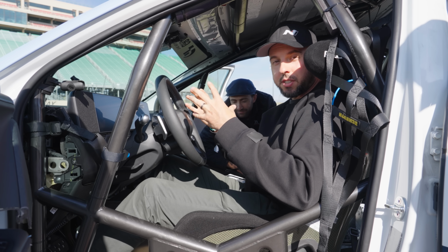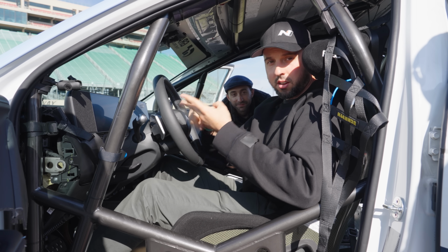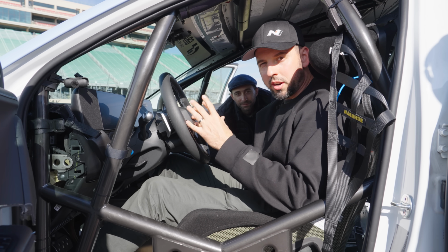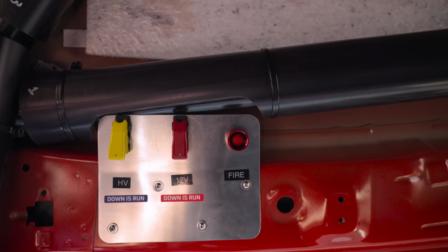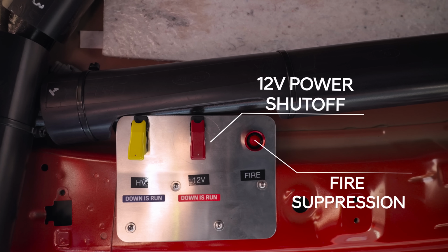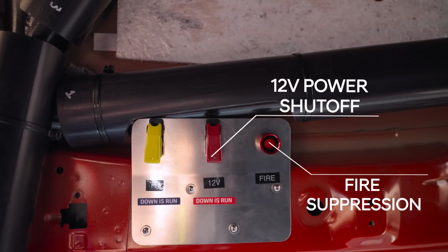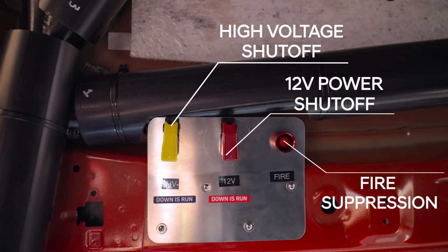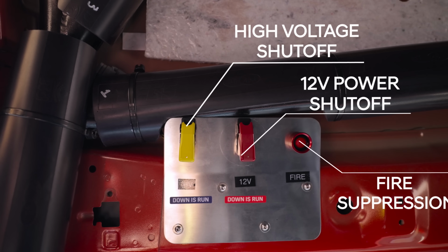And then the last bit of safety that we have, every car has to have a cutoff switch and a fire switch. Now, this being a performance EV, you do need one extra step on there. So on this panel right here above the driver's head, you have fire, which is self-explanatory. You have your 12-volt power off, which is your accessories, your general car battery. And then we have a high voltage off button. That cuts off everything. All the power from the battery is then just contained within the battery itself.